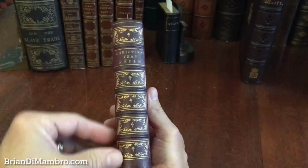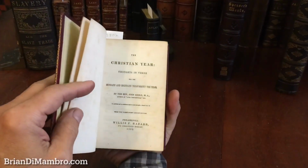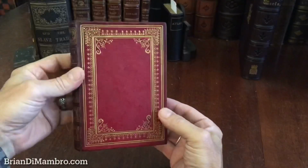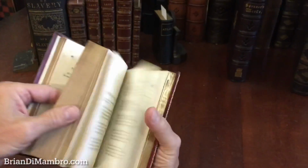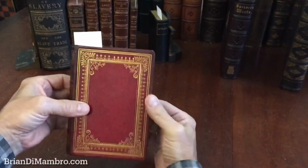The Christmas Year, look at this book. Beautiful period binding, mid-19th century, Philadelphia. These types of American period bindings are really pleasing. And this one is B3802.